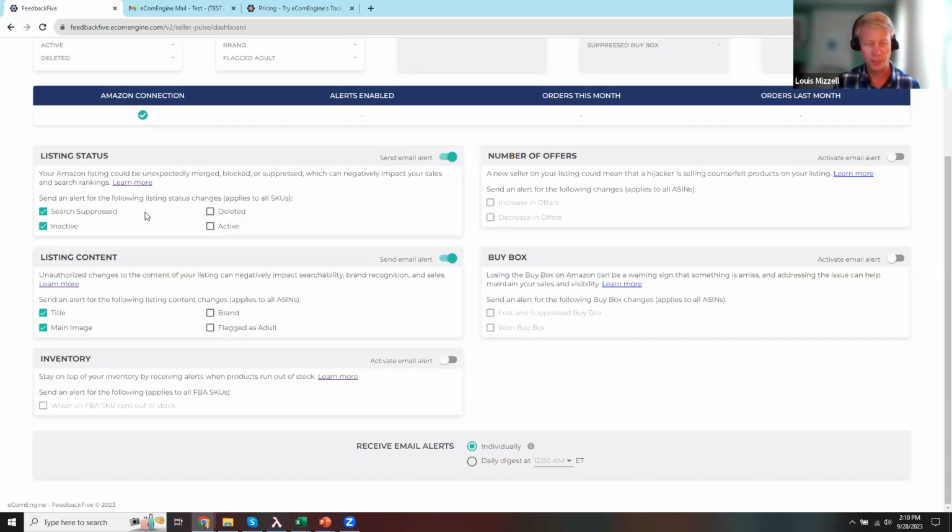You could go and purchase it. But the thing is whenever anyone's searching and your product should be showing up in those search results, it won't be showing up. So it's really a difficult thing to detect. And it's something that we can send you an email for instantly whenever this happens to any of your catalog items. So I definitely recommend that you activate search suppressed, and it's super important and you really can lose out on sales if this goes unnoticed for too long.